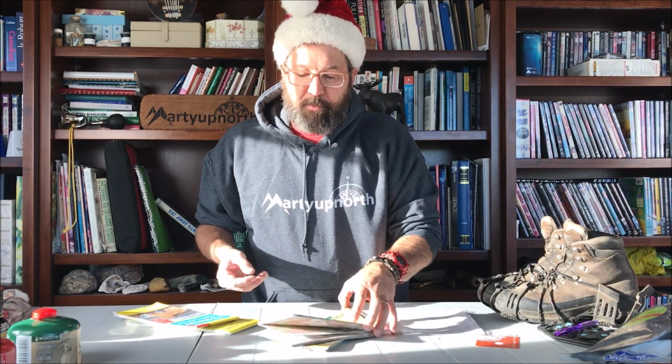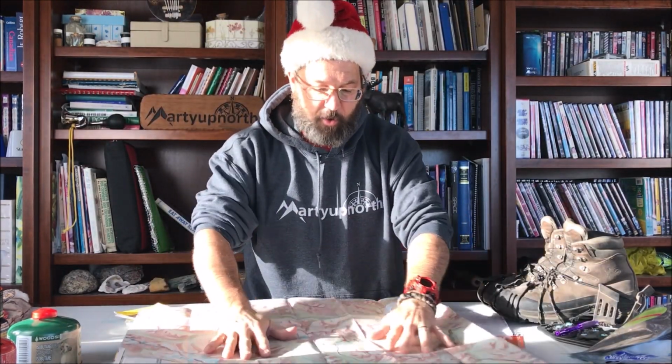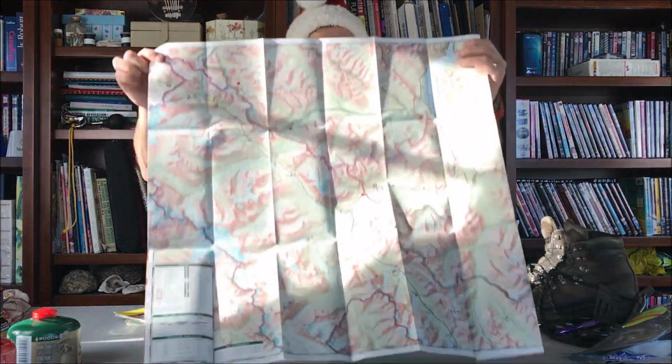But a lot of people, almost everybody I know, still loves a good old-fashioned map. There's nothing more enjoyable than sitting at home, looking at maps, poring over an area you've been, looking at the peaks, looking at where you could have gone, and I bring maps on the trail.